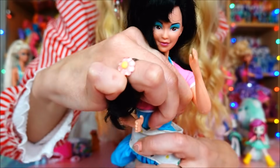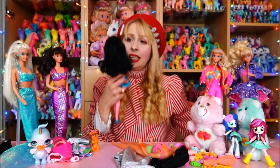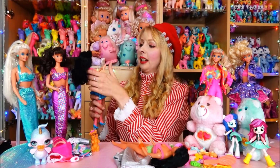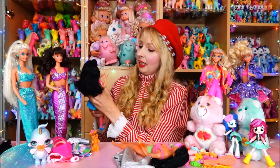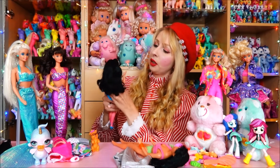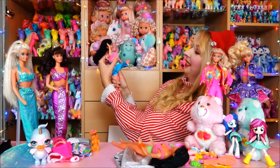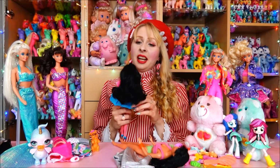So sometimes it's working better than whatever. Sometimes she gets stuck, but you can kind of click the arm down again and then it should work again. It's a little bit finicky, and it's easier when you have her in your hands, other than when I'm doing it like this in front of the camera.